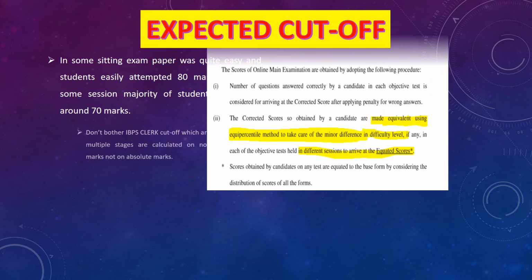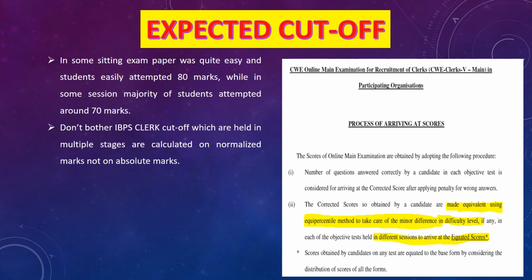We should not bother ourselves with the attempt of students from different shifts, as it is mentioned in the process of arriving at the score in IBPS Clerk mains that the score you will get will not be the exact marks you secured in the exam, rather it will be an equated score.